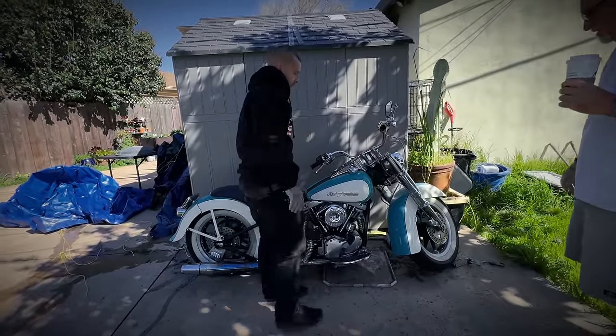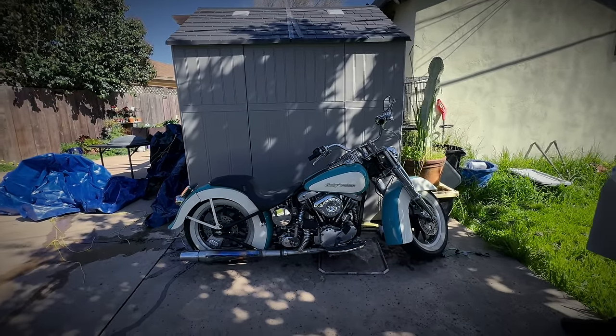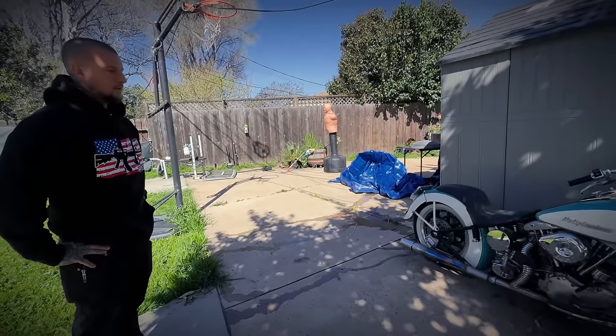Not in a, it's not seized. It has compression. Oh, that's good. Oh man. Hey.